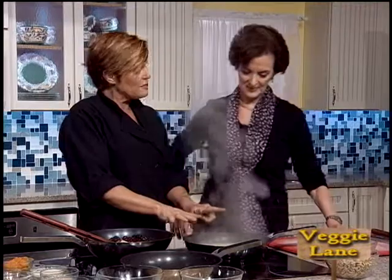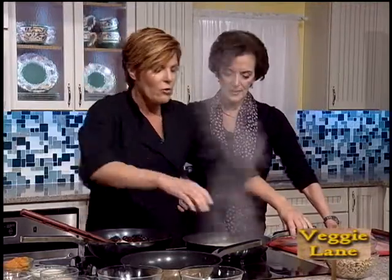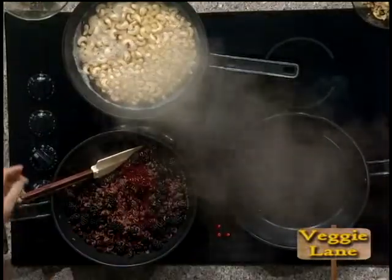Now, you see how this is bubbling away? Yes. This is the magic moment. We turn it off, all right? We're going to push it aside and let it sit. In about 10 minutes, those cashews will be ready to strain, and we can make a nut cheese out of them.